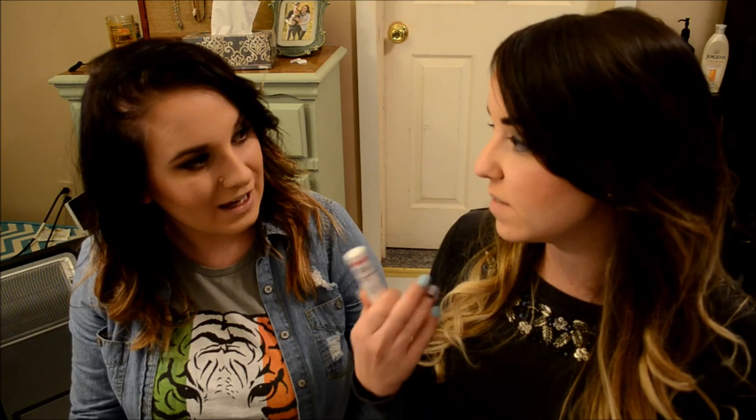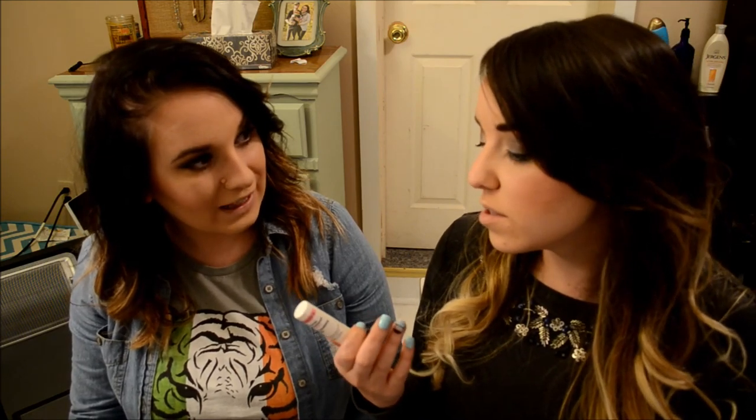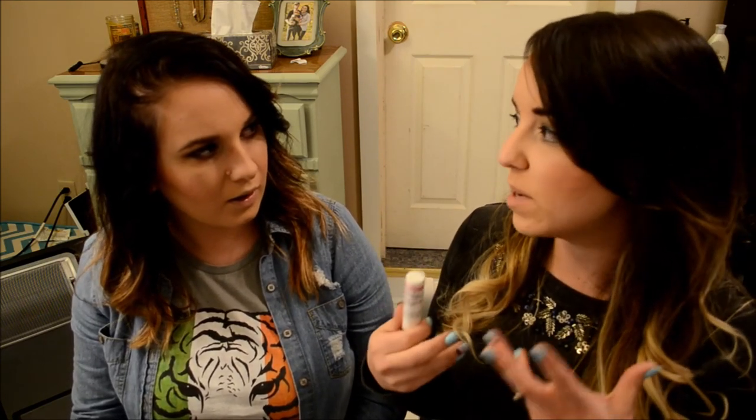Really? I did a little research on some chapstick, and chapsticks can be more harmful than good if you don't get the right kind. I'm going to try to pronounce this word, but it's called humectants. Humectants? Anyways, if you find that as an ingredient in your lip balm, it's actually pulling the moisture out of your lips, which then evaporates and leaves your lips drier. Really? It's in a lot of tube type lip balms because it's a waxy material that keeps the lip balm in its shape.